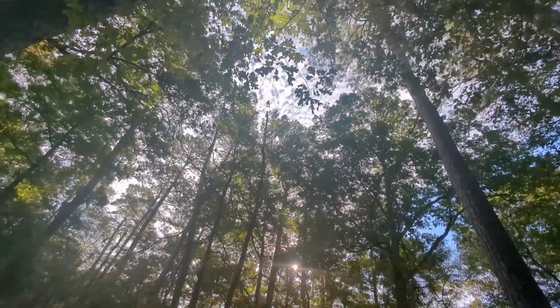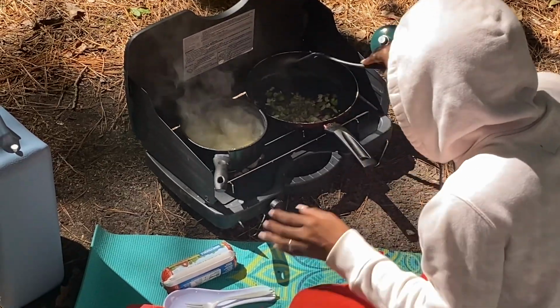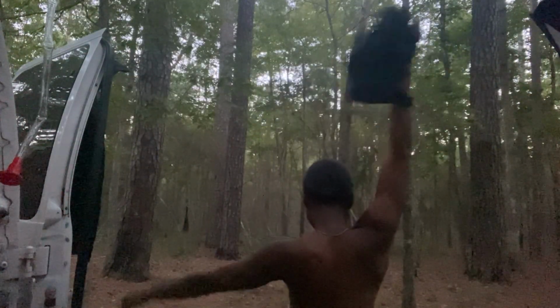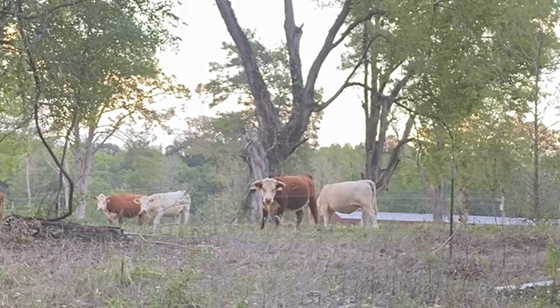Welcome back, Tribe. This week in our van life adventures, we're spending 72 hours off-grid in a beautiful national forest. We're finally getting around to the van tour and how we do things like cook, clean, and shower. Yeah, we were naked outside, but we're not bothering anyone except these cows.